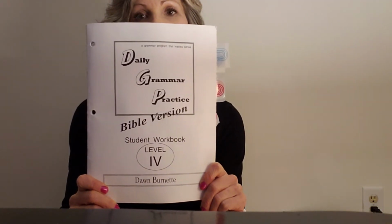The other thing that we just throw in here and there is daily grammar practice. We did the Bible version level 4. The cool thing that I always like about this company is that they take one passage or one sentence and the kids work out of that all week. There's different things on Monday, and different things on Tuesday, but every Monday they do this, and every Tuesday they do whatever.